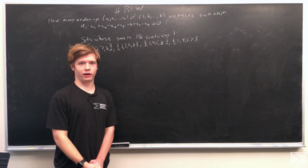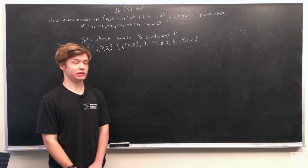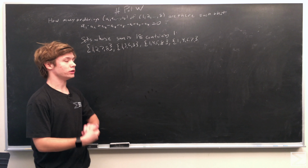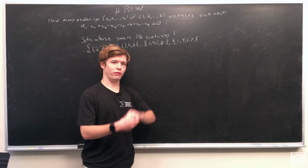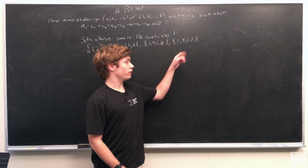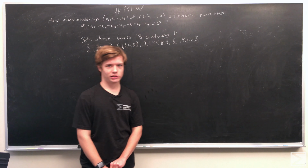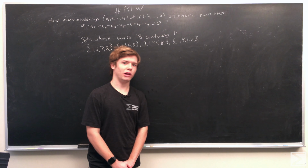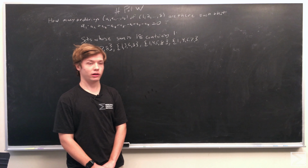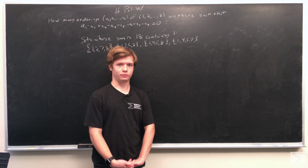So we find that there are four sets containing a 1 whose sum is 18. So we have 1, 2, 7, 8; 1, 3, 6, 8; 1, 4, 5, 8; and 1, 4, 6, 7. Now, each of these sets will have a corresponding set whose sum will also be 18, which won't contain 1. And for brevity's sake, we will not write them all out.